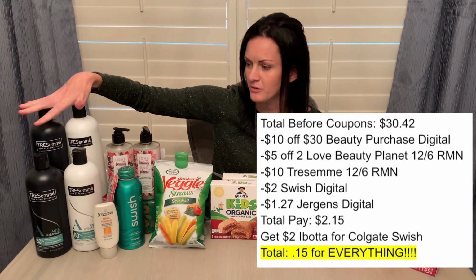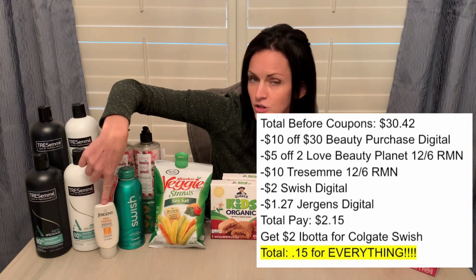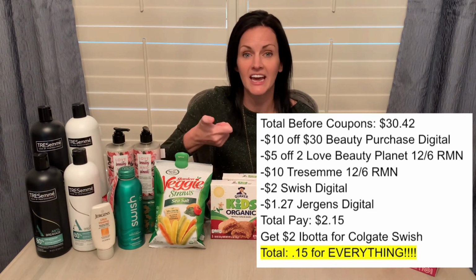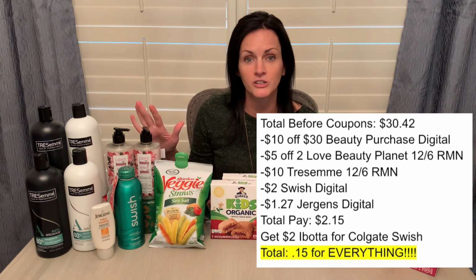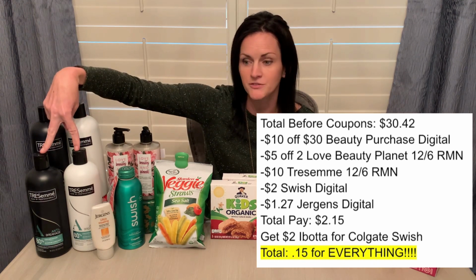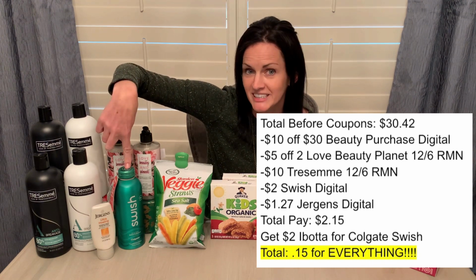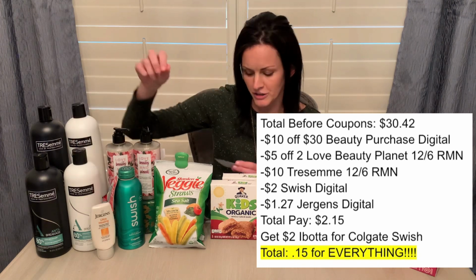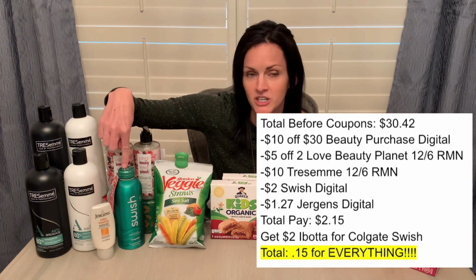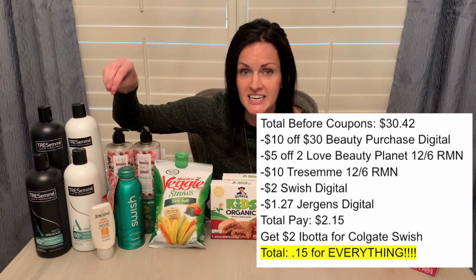Okay, so I have 4 of these at $3.89 each, 2 of these at $3.99, this guy at $4.99, and then this lotion at $1.89. Okay, I scanned my Target Circle app. The $10 off the $30 beauty and personal care purchase came off. I had 2 of the $5 coupons for the Tresemme, 1 $5 coupon for the Love Beauty and Planet, the $2 digital for the Colgate, the $2 digital for the Jergens. I paid a total of $2.15, and I got $2 back from Ibotta for buying the mouthwash, making all of these items 15 cents total.